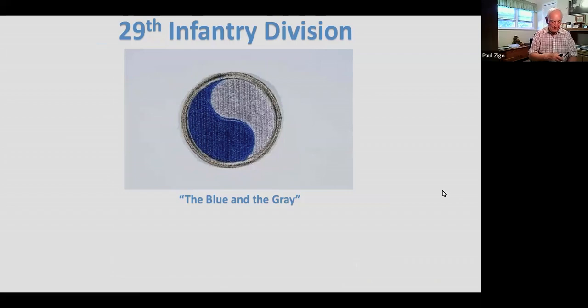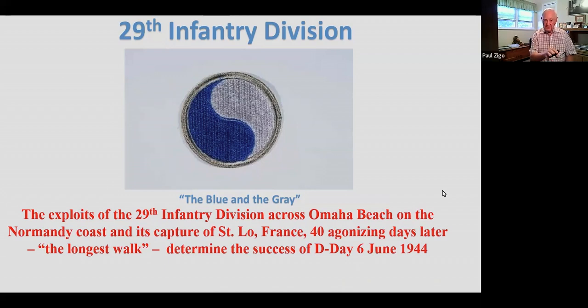With the 29th Infantry Division, which is part and parcel of this entire invasion, it's known as the Blue and the Gray Division. And it's the exploits, as I mentioned before, of this division across a particular beach known as Omaha Beach on the Normandy coast, and the capture by this division of Saint-Lô, France, which I'll talk about later on, 40 agonizing days later on. That's the reason why this presentation is entitled The Longest Walk. And in essence, they succeed in doing so, and they determine the success of D-Day, 6th of June.